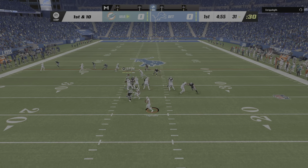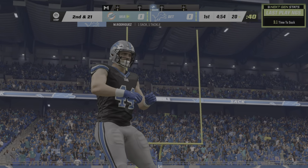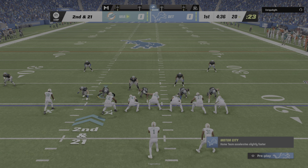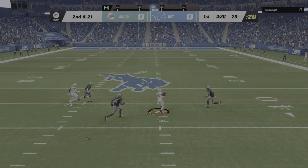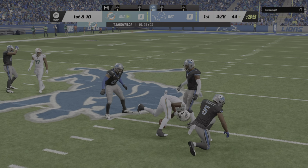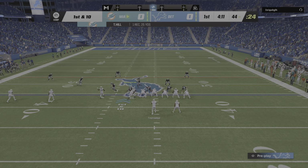Two and a throw right away. The pressure gets there, and Tua is going to be taken down. So a tough early challenge here, 2nd and long after the sack. Another try. Tua, that's going to be caught downfield by Hill. And he'll get this one way up just shy of the 45-yard line.